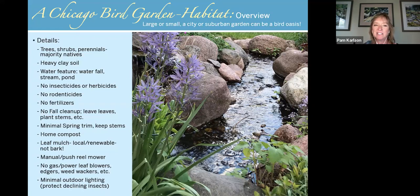And then my husband cuts the grass with a push reel mower, the old fashioned kind. We don't use any gas powered leaf blowers or edgers or weed whackers. I do everything by hand because we don't like the pollution. We don't like the sound pollution or the noise. And then minimal, if any, outdoor lighting, that is to protect all of the insects, which the birds eat.